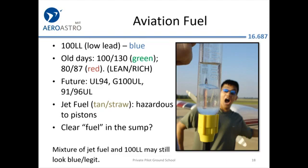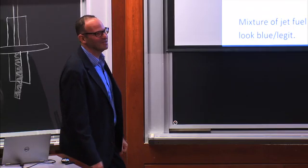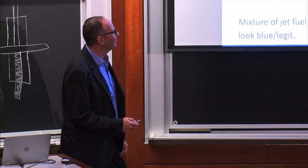Jet fuel is hazardous to piston engines. The nozzles are designed so that they're physically incompatible. You shouldn't be able to put jet fuel into a piston engine. Occasionally it does happen. I know a guy who was flying his Piper Malibu all around the world, and he got some barrels of fuel delivered to him, and he had to pump it himself, and I don't know, for whatever reason, there was jet fuel in there.